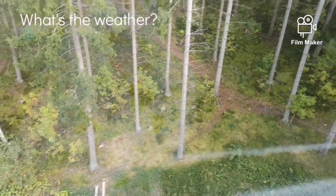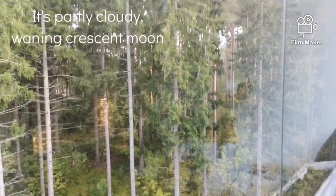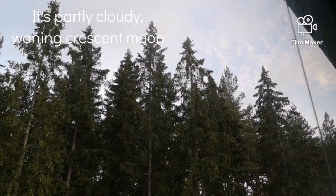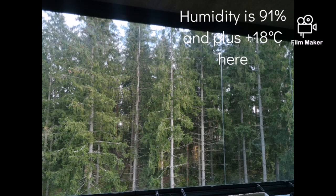What's the weather? It's partly cloudy, waning crescent moon. Humidity is 91% and plus 18 Celsius degrees here.